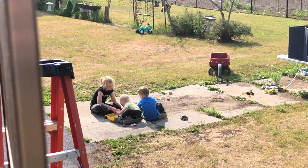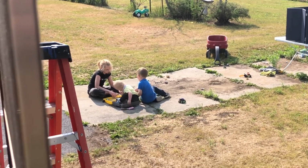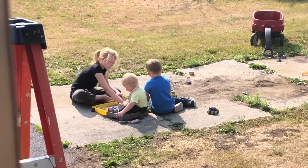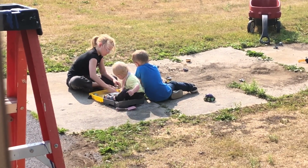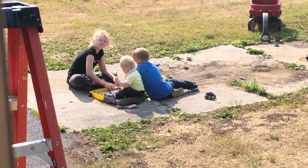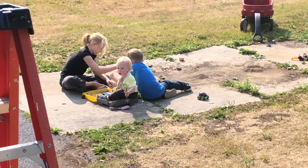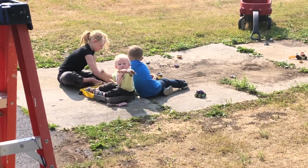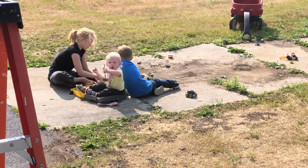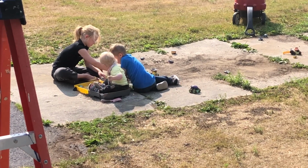The kids' way of helping with the camper. Yep, he's sitting in the kinetic sand. Hi, buddy. Yeah, you're digging. So today's a little different than what we typically video.